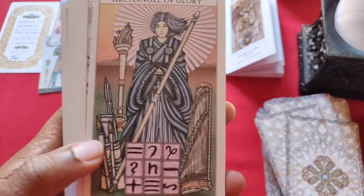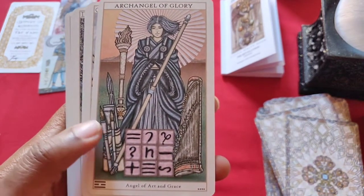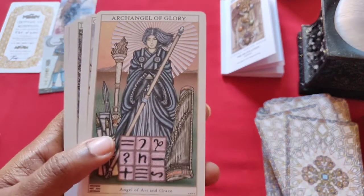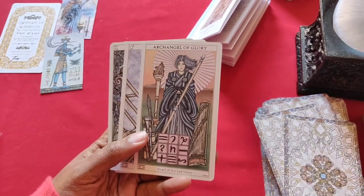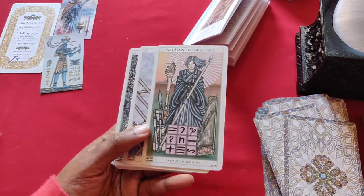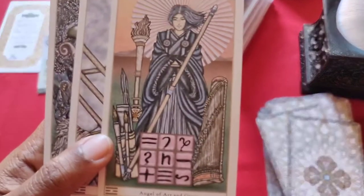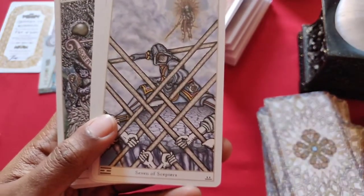The Archangel of Glory, so Angel of Art and Grace. And wands make sense. But archangels are like the king equivalent in this, if I'm remembering correctly. I don't think the King of Wands or the Knight of Wands in the Thoth Tarot really gets this side explored. But it fits. So, I'm with it.